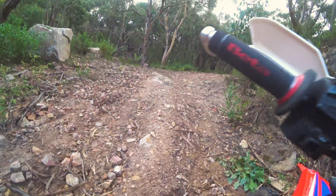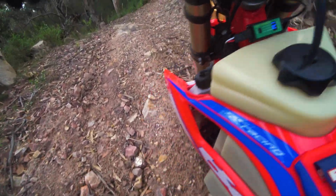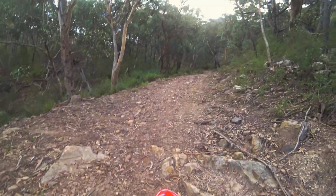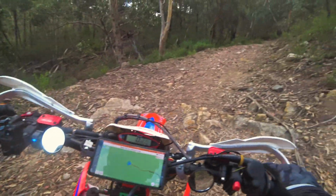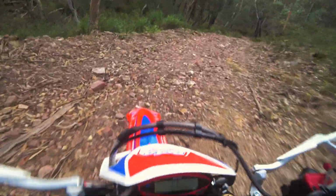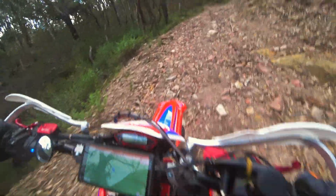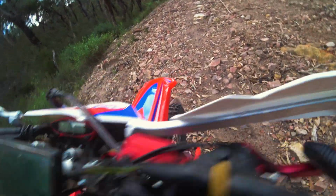Oh well. Alright. I'm gonna go up a bit further. You wanna stay there? I'll be right back. Fucking steep.